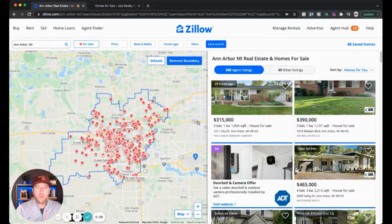Their sole focus in this, as of earlier in 2021, when they actually did become a broker in the state of Michigan. But prior to that, their whole entire revenue model was based off of real estate agents paying Zillow to get connected with buyers that are searching on their site. So it was a lead generation site for Zillow.